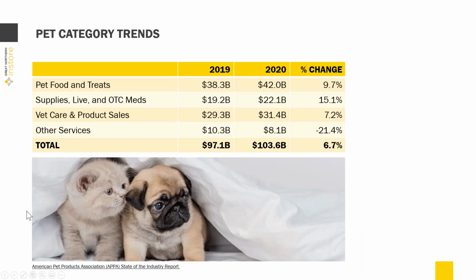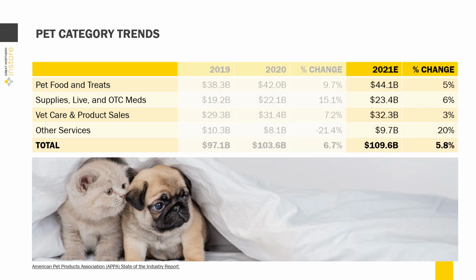Talking about diverse range of products, this is from the American Pet Products Association State of the Industry report, touching on how 2020 was a year where the industry in the US crossed $100 billion of sales with very strong growth of 6.7%. And they broke it into four different categories: pet food and treats with strong growth, supplies and medications, again very strong growth of 15%, vet care and products associated with vet care up 7%, and then other services actually down. That includes grooming and boarding, which logically declined because of the pandemic, lockdowns, people not traveling, people caring for their pets more at home. You'll see a few statistics on that. But overall, very robust growth, as we all know, with a lot of people during the pandemic adopting pets.